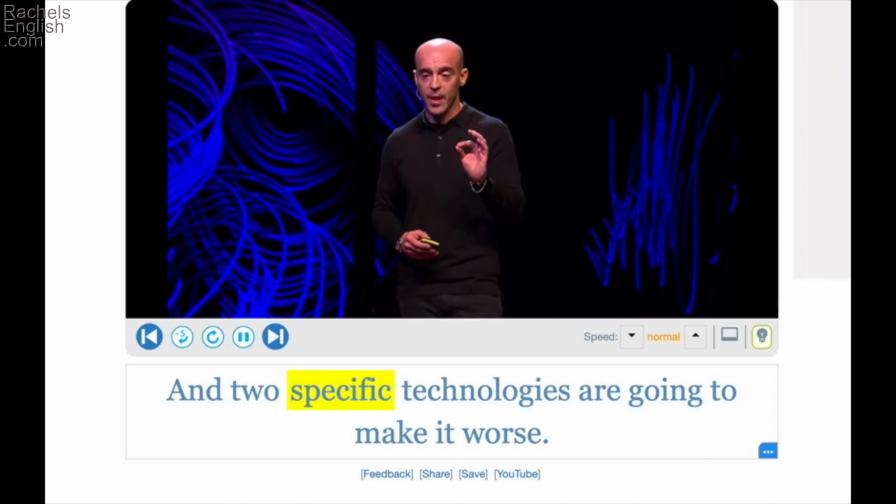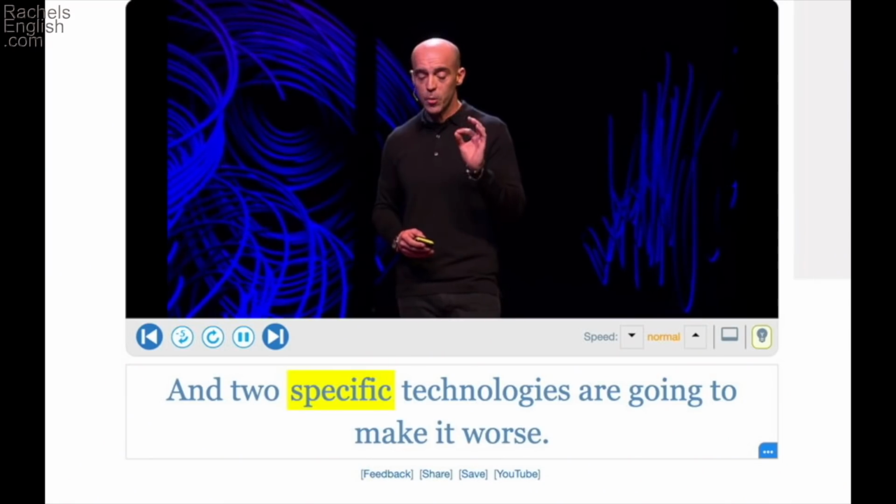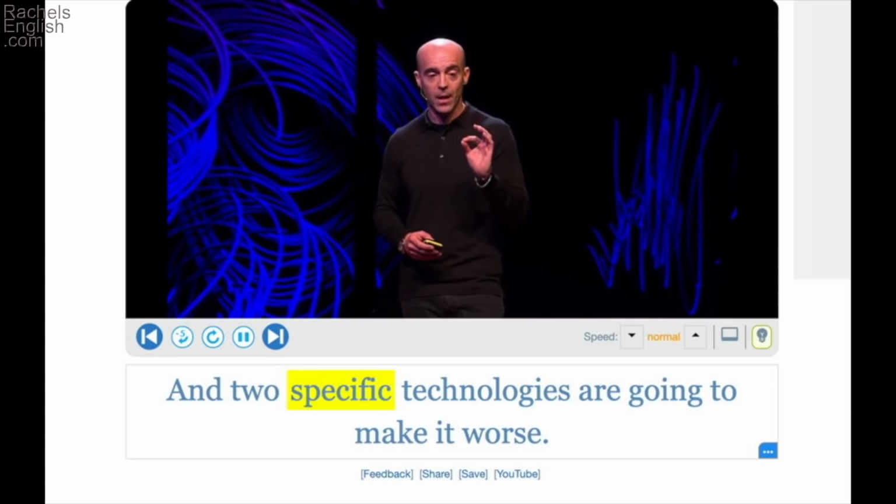And 2 specific technologies are going to make it worse. 2 specific technologies. It's not vague. We know exactly which 2 they are.